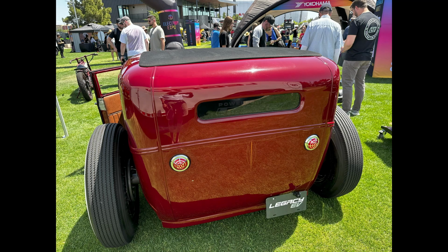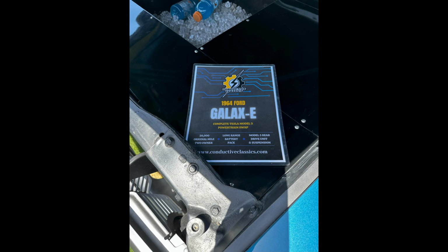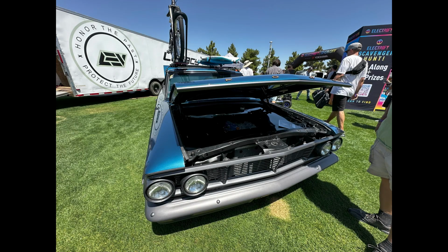And then they also had this 1964 Ford Galaxy that's a complete Tesla Model 3 powertrain swap, batteries, rear drive unit. I think it's a performance drive unit. I've seen this on a couple of different YouTube channels, and it was cool to get to see it in person. So Legacy EV has a lot of cool stuff that's out there, and I definitely recommend you take a look at their website and some of the stuff that they provide.